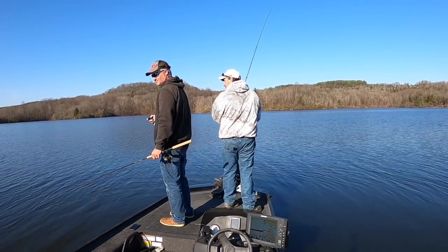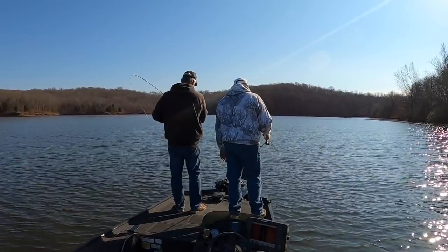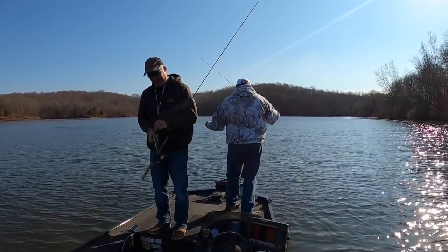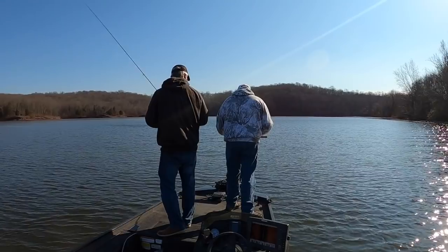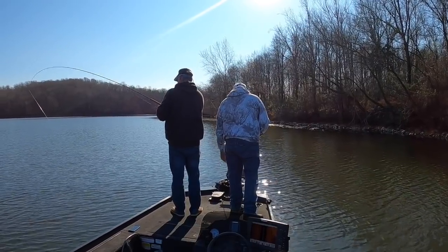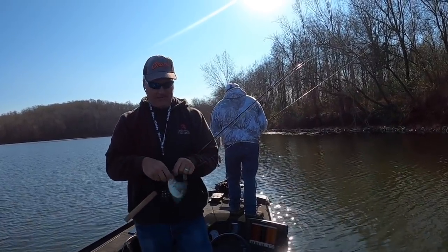Let's hit a new spot. Okay, right over there. I saw all that. I could have added that on after. Bunch of small fish, but we are having a lot of fun with it. This is definitely the best amount of fish we've seen up to this point. Woohoo, baby! Such a nice quiet day on the water.